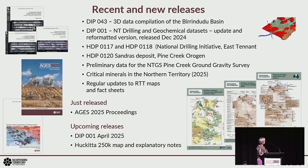Not mentioned, DIP 43, so that was the only new DIP in the last 12 months. The Birrindudu 3D data compilation had an update of DIP 1, the Antrim drilling and geochemical data set. So it was released in 2024. It included the new formats and new layers that Marianne will expound on. And a new version with the latest batch of data included is about to be released.